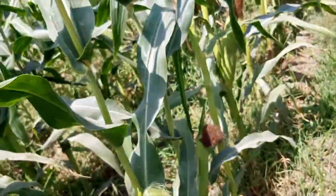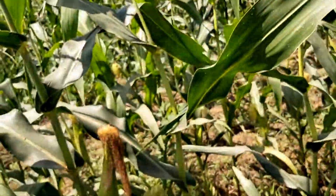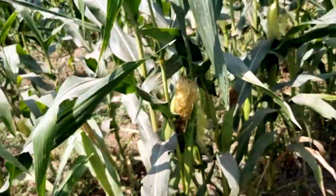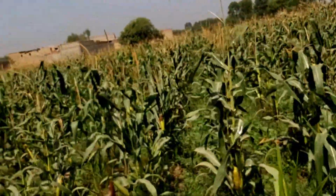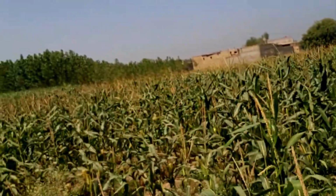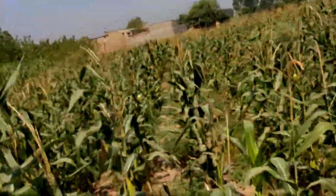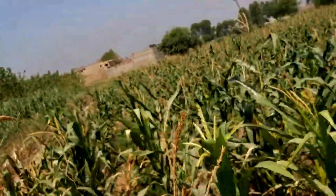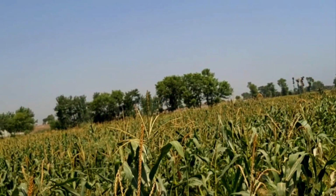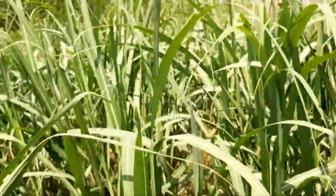Sweet corn, summer crops, they can grow in March, April up to July, August, September. They grow up in 2 months' time and are ready for harvesting. These are rust cane.